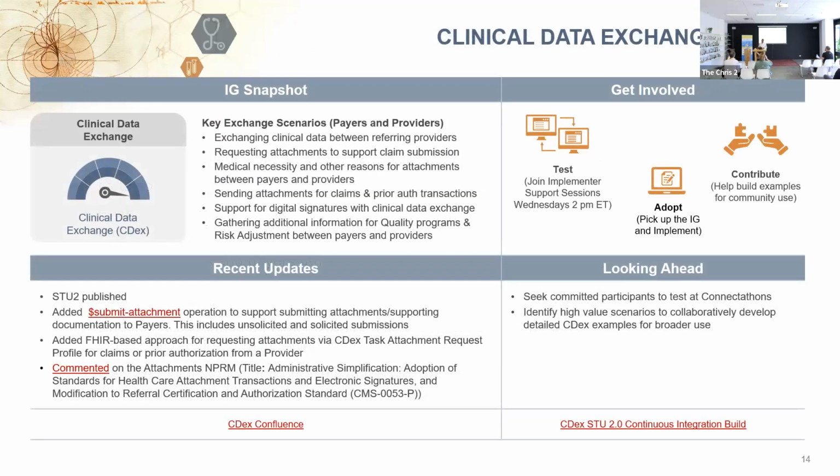So clinical data exchange was one of the key things we started working on. As you can see, clinical data exchange, the needles at the highest level, because we've been definitely working hard on that to make sure the process of what are the exchange scenarios that were involved under the snapshot. How can you get involved? Testing it, adopting it, contributing to it.